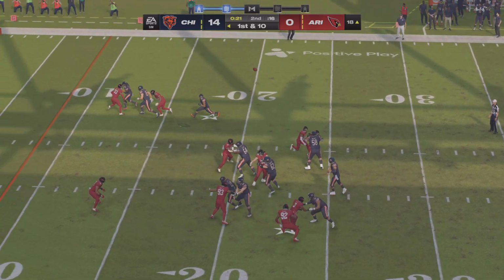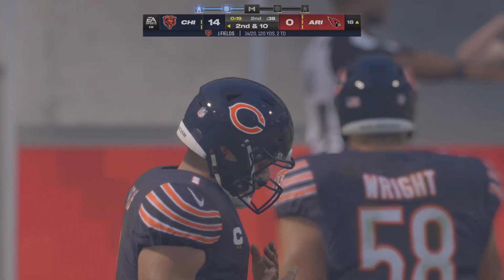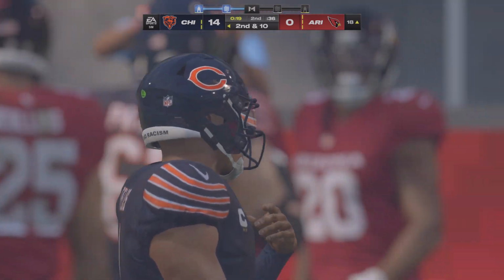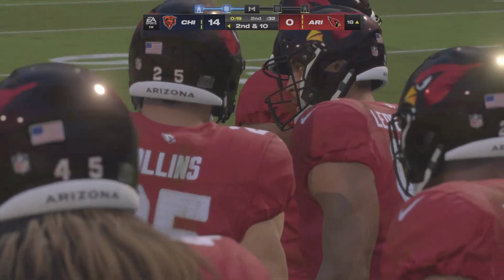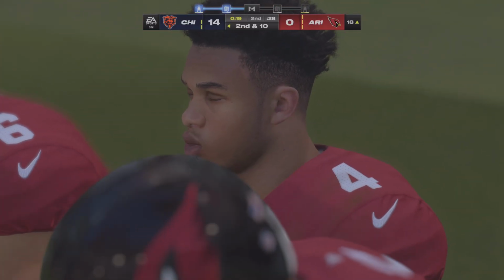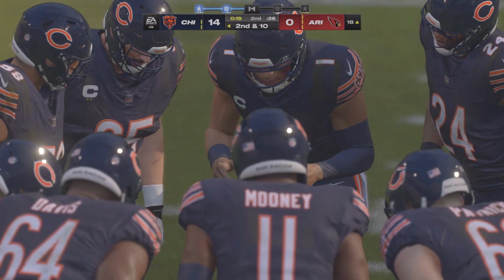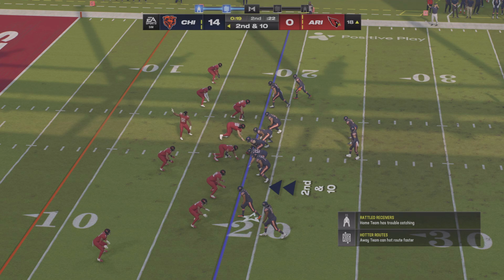To the air again, Fields. And he's left with no option here but to throw it away. The way he's been slinging in the first half, you expect everything he throws to go for a touchdown, but I guess he's going to have to wait to try and pick up that third, isn't he? Yeah, I thought he had him for a second, but you're right, not to be. An incomplete pass on first down. That leads to a 2nd and 10.